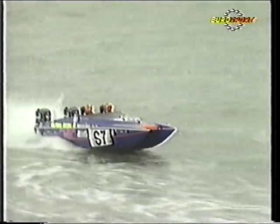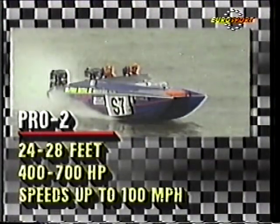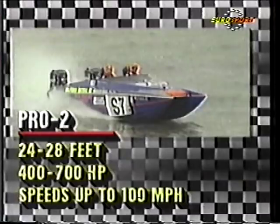And finally, there's Pro Class 2. These stock boats range between 24 and 28 feet with limited horsepower, designed to allow the entry-level competitors a chance to get their feet wet in offshore racing. And there you have it. 4 competitive races, 4 exciting races, all on the same course at the same time.